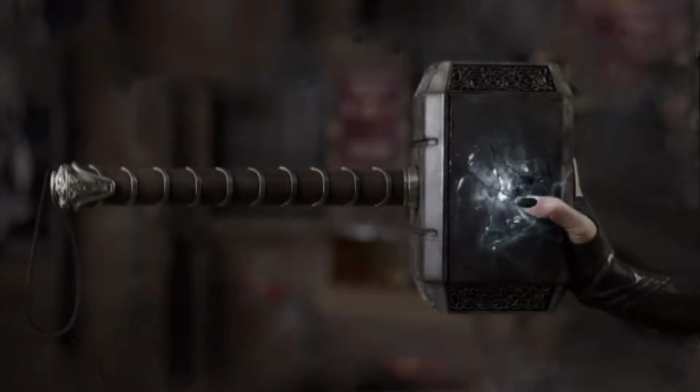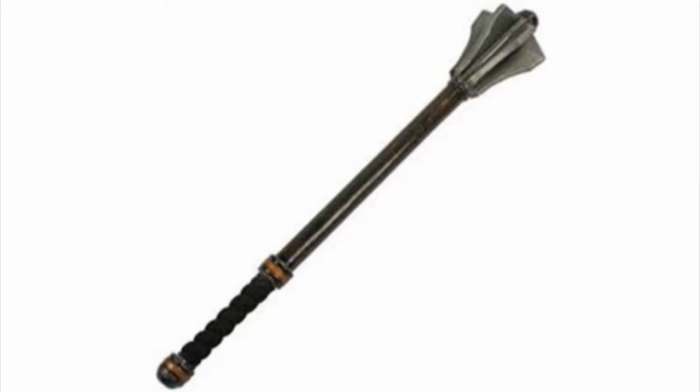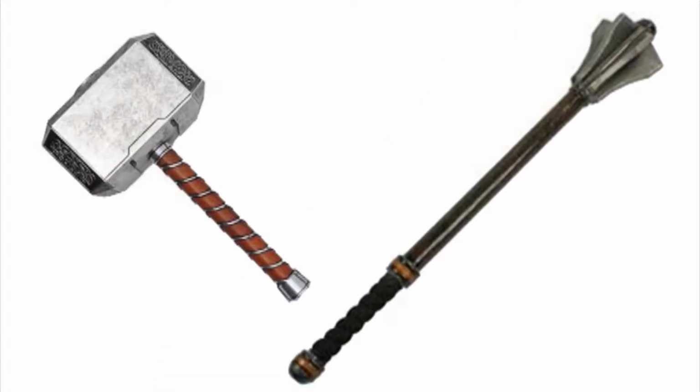So now that we have our measurements of Mjolnir, let's look to history to see if there's any real-world representations or examples that it could resemble. The first thing you might think of is a mace, but Mjolnir and a mace vary pretty drastically. For one, a mace is far longer than Mjolnir. Also, a mace has several points of contact, where Mjolnir mainly has two, the front and back. So, we're not going to look at a mace.